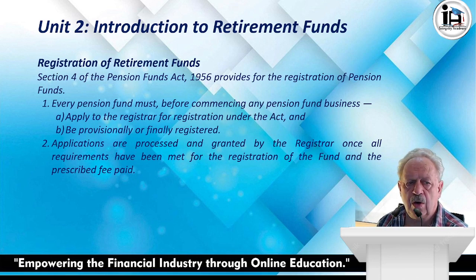Right, the registration of pension funds. Section 4 of the Pension Fund Act of 1956 provides for the registration of pension funds. Number one, every pension fund must, before commencing any pension fund business, A. Apply to the registrar for registration under the Act. You can't just operate a pension fund without being registered. B. Be provisionally or finally registered. Again, you need to have registration before you can start with a pension fund.